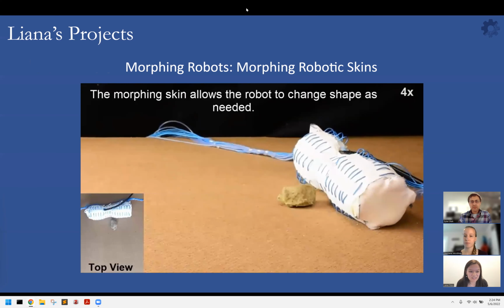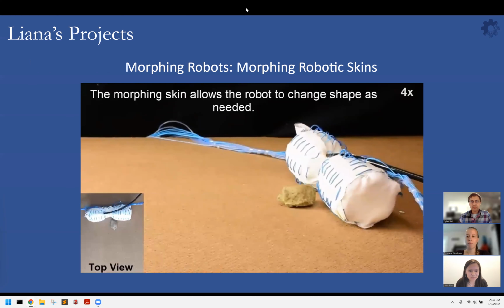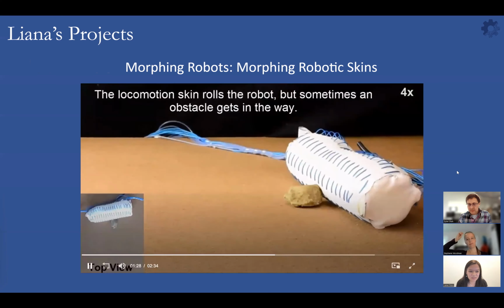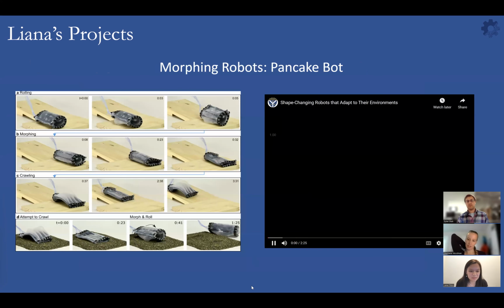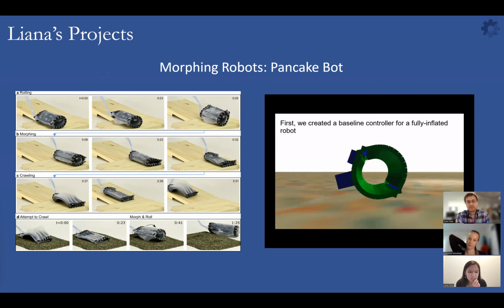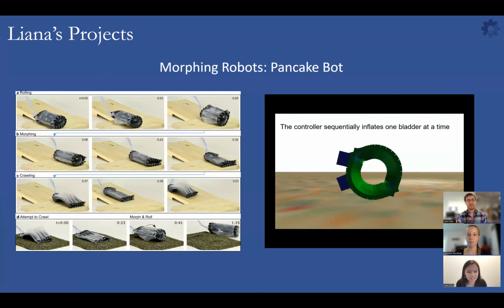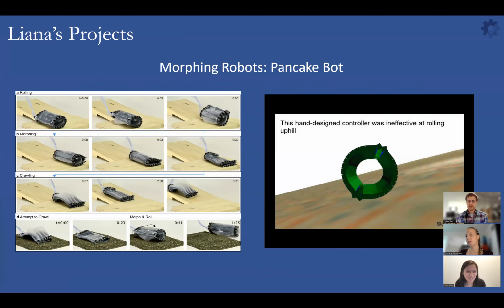But reflecting on this particular project, there were a few things that made it a little difficult. One of them was that working with clay is just very messy. So if you want to go to the next slide, this was our second step in the project. It's a similar idea, but instead of the clay, it's now replaced with an air body. So it's just another pneumatic bladder that is able to be blown up or have a vacuum pulled on it and flatten. We like to call this pancake bot because when we pull the vacuum and it flattens, it looks like a pancake.